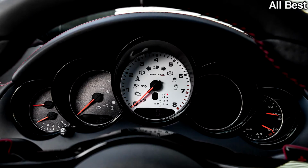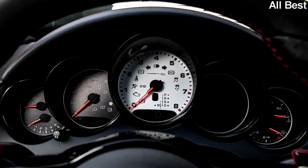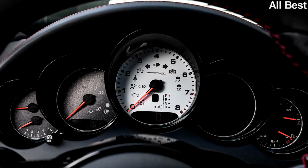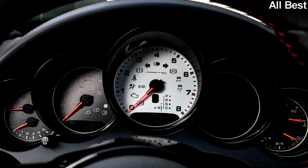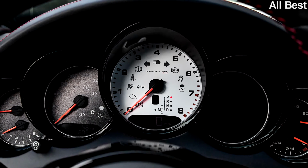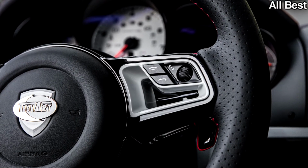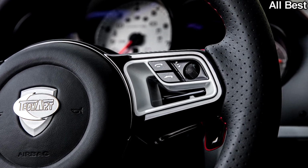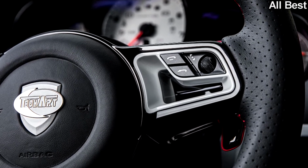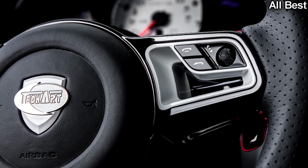The final numbers are impressive, but what really separates TechArt from other tuners is its insistence on giving the entire range of Cayenne models their own engine upgrade programs. From the entry-level diesel variant, the Cayenne Diesel, to models like the Cayenne GTS and the Cayenne Turbo, there's a tuning program available for all of it courtesy of TechArt. Other tuners are just as generous with their programs as versatile as TechArt is when it comes to developing programs for the entire range of Porsche Cayenne models.